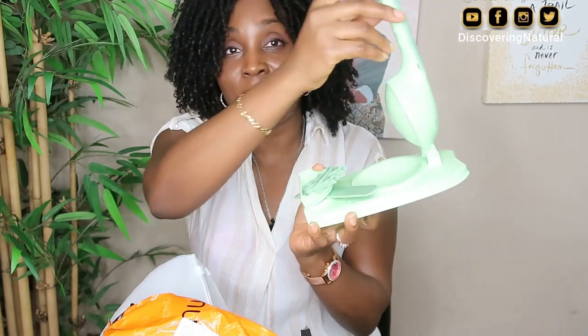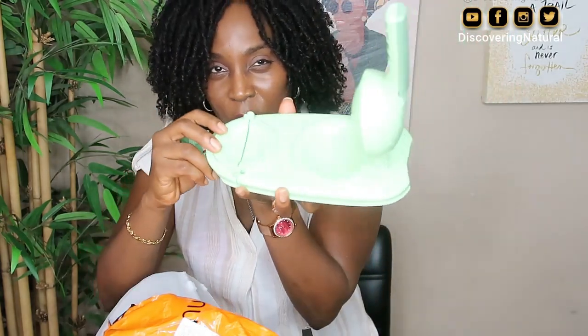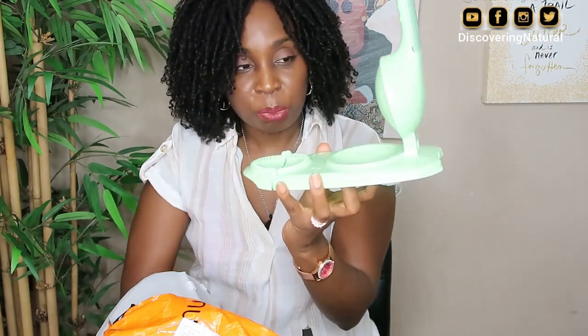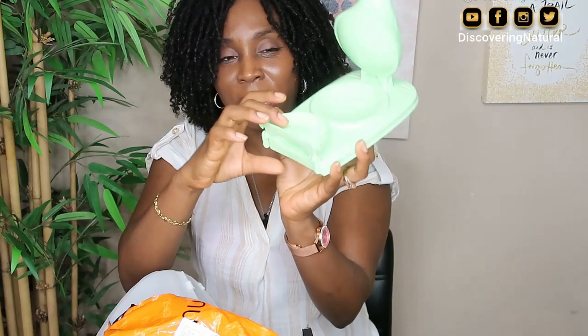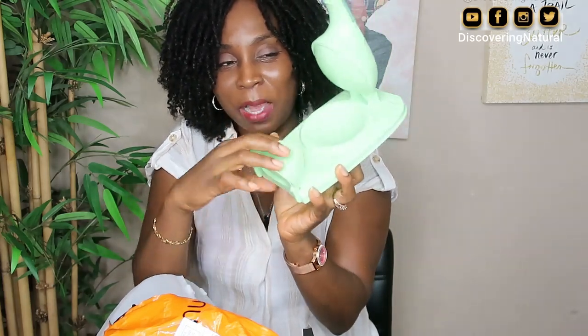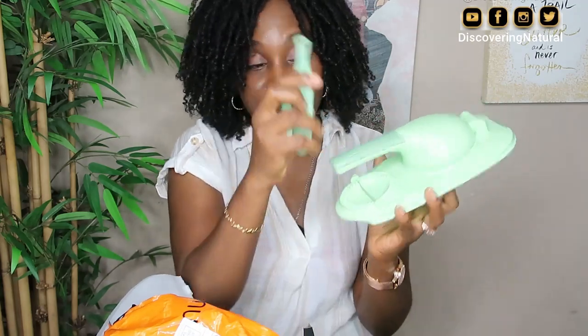So this is an empanada meat pie maker. You can use it to make meat pie. It looks like this, and you put it down like this, and you can make little bitty meat pies with this. I absolutely like it. It also comes with other gadgets in there.